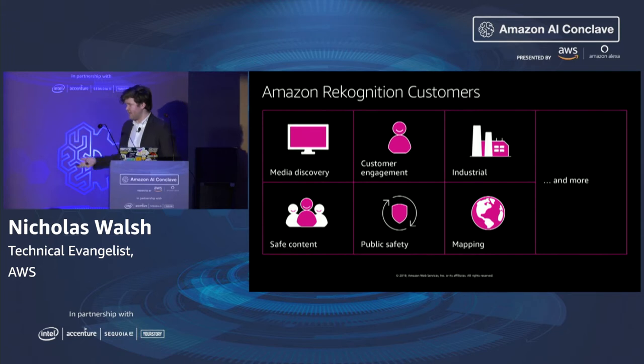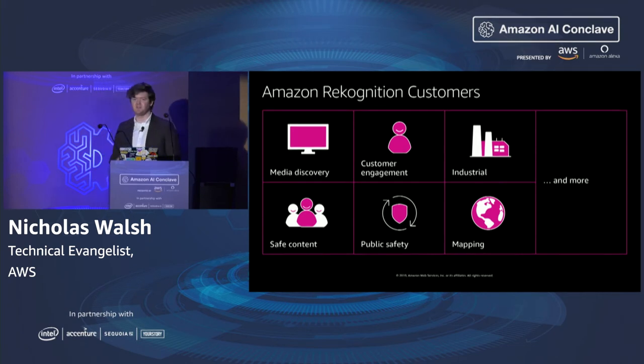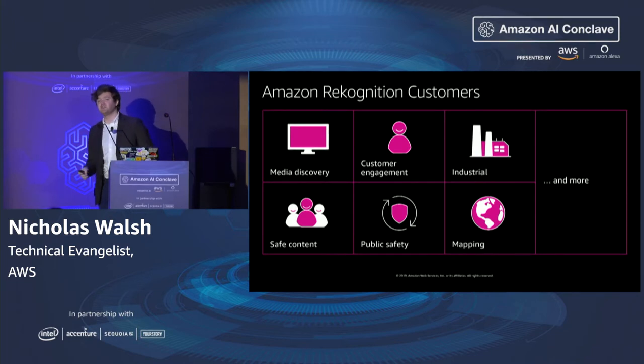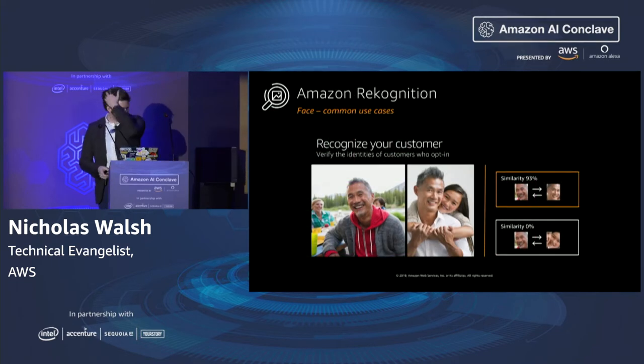Moderation spans the gamut, everything from making safe content for users of your platform to public safety. Human trafficking is obviously an immense problem in our world, and there are a lot of really great customers using Rekognition out in the wild to help curb illegal human trafficking. So some really cool use cases out there. As well as industrial: if you want to map where certain entities or objects are moving throughout a factory or production floor, Rekognition helps you out immensely there.